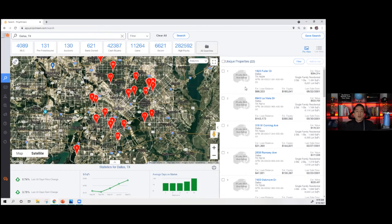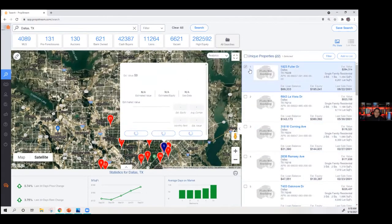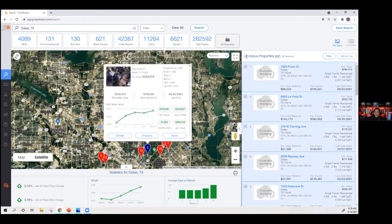You can now be very proactive in terms of just search your market, start with the list, and just refine it down to what you need for your business. And once you have that here on the right-hand side, you can check them all off or one at a time. We'll let you decide how many you need. But if you need them all, check them all off.